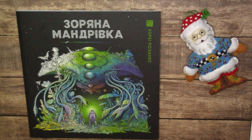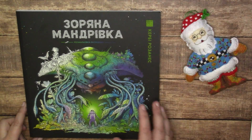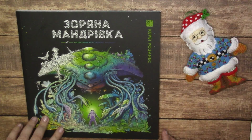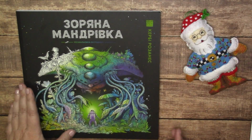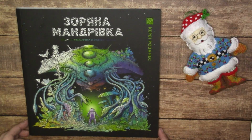So I made several points. The first one is to use my Derwent Inktense pencils more frequently. As I don't color anymore in the books by Lizzie Mary Cullen, I need to find another book that would match the style of art and where the paper allows me to use them. And I thought that maybe for my first challenge for Derwent Inktense, I can try to use A Lion Word by Kirby Razanes. It's just the Ukrainian edition. So I hope that if the paper allows me, Inktense will help me to do at least a first layer, and then I can work with pencils. So promise number one, to try to use Derwent Inktense more frequently.